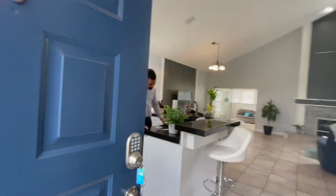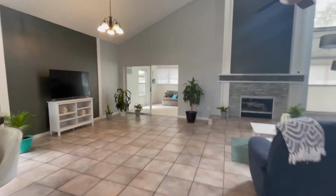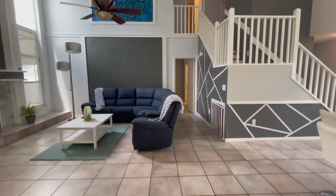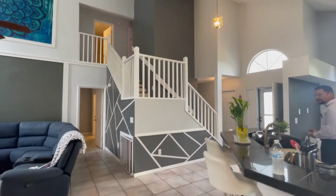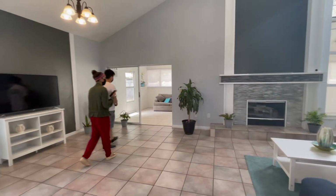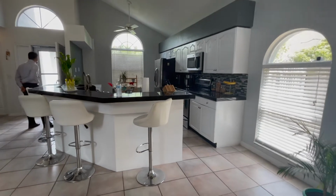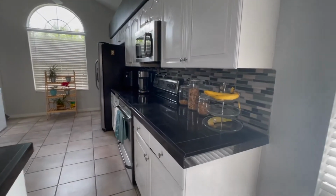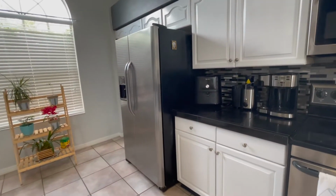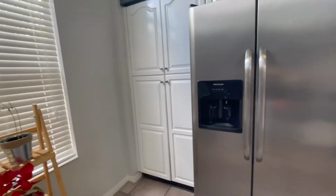Okay, I'm just gonna walk through here. That's the living room. Actually, really nice. The walls are very nicely painted with an accent color. It's very nice actually. The living room here has a high ceiling. There are other people looking at the property. And here is the kitchen. The appliances come with the refrigerator, of course. Okay, it's nice actually, really nice.